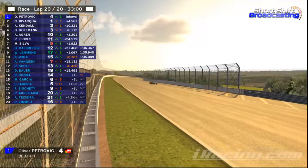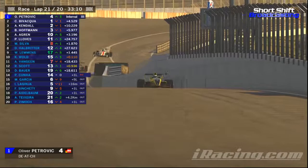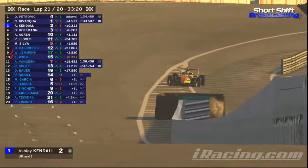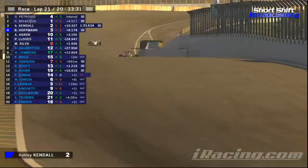It's the final lap. It's Oliver Petrovic who ran a hard but fair race here, and got passed by Bivak early on, and then Bivak made that little mistake. It's Petrovic bringing it home in the first position. Bivak is bringing it home in second. Then we're waiting for Ashley Kendall bringing it home in the third position here. And let me see. Then it's Ben Hoffman bringing it home in fourth.